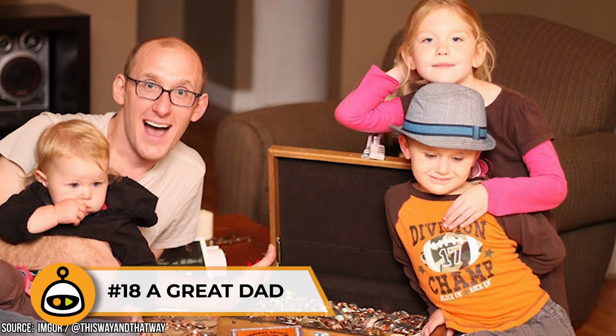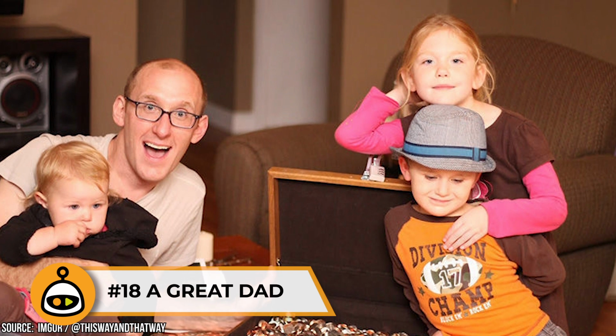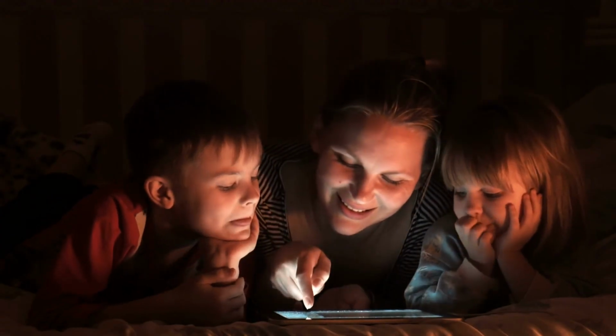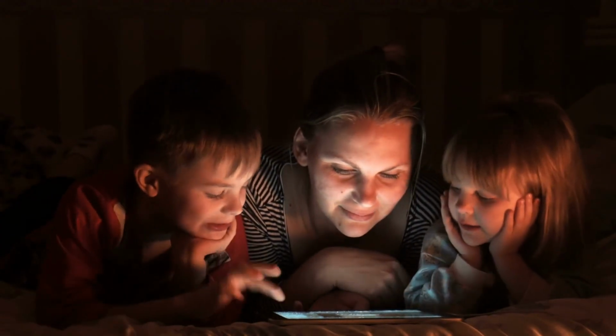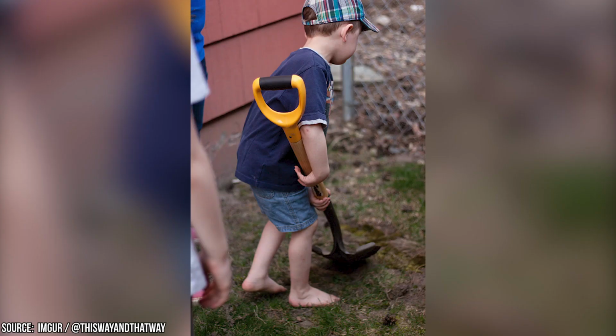A great dad. The treasure hunt was something that was planned by the boy's father. He planted the clues and he buried the treasure. He figured it would be an excellent way for them to spend time together. In today's world, when kids of all ages rely on technology and devices to have fun, this was an excellent way for the father to get his son unplugged and outside doing something fun.